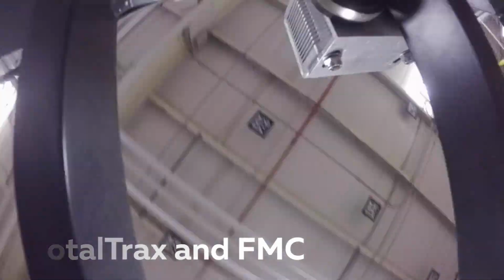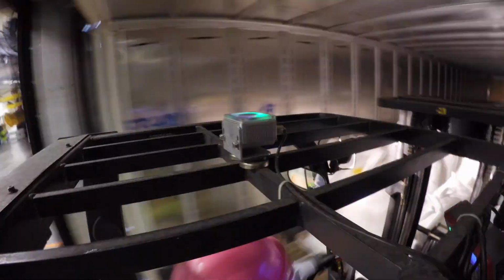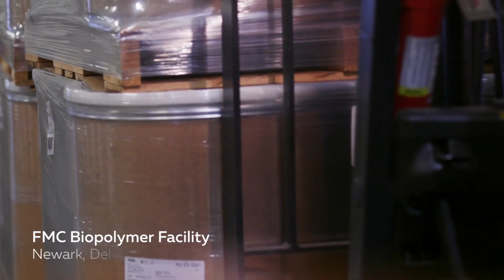TotalTrax does is automate the use of forklifts in warehouses. FMC's #1 goal, our commitment to safety, and the TotalTrax system, particularly the new SXVX platform, is a huge enhancement to our overall safety program.